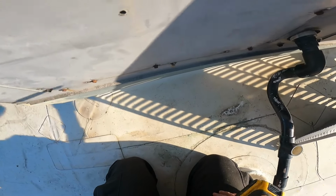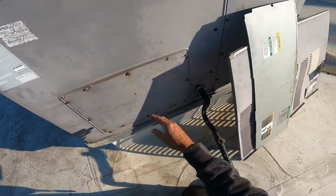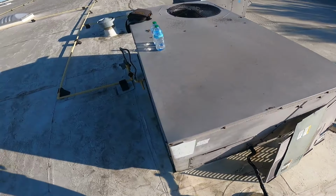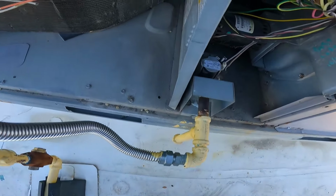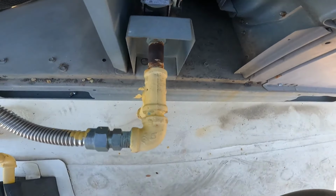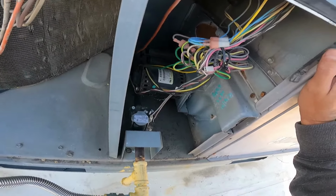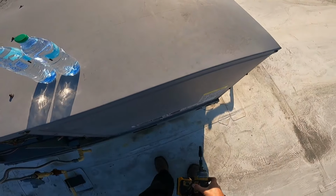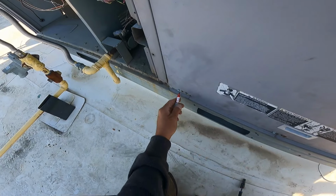Am I missing a screw? Did I mark too many holes? I think I marked too many holes, because I don't have another screw. Okay, heat exchanger's good. When they replaced the heat exchanger, I can already tell you, they did not replace any of the safeties. They're all the old safeties, which is what it is. They apparently don't watch my videos. And if they do, they apparently don't take my advice.